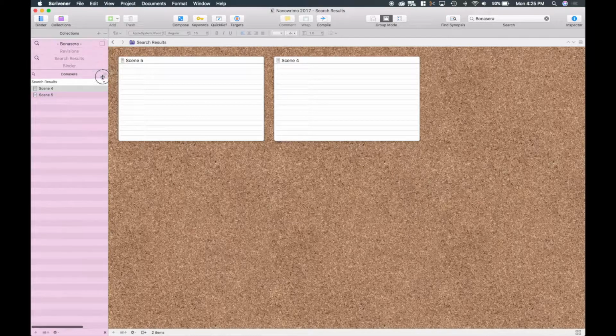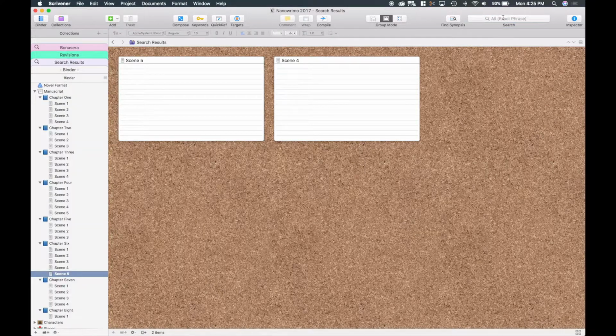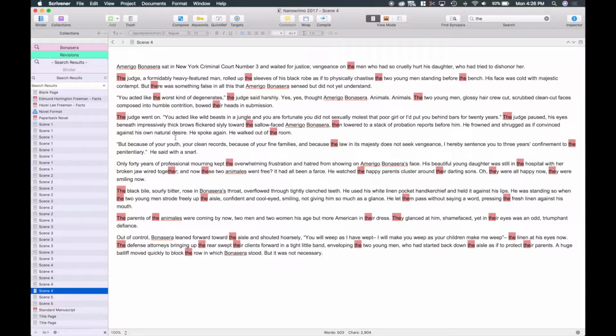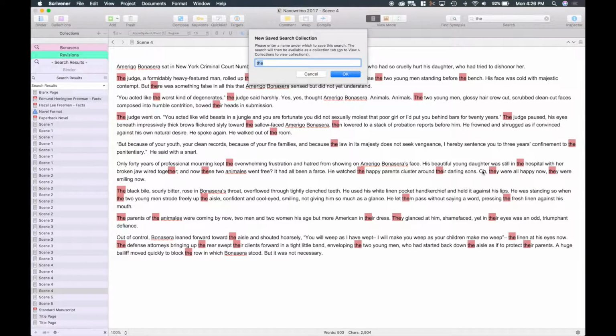And if I go over here to my collections and pull them down, you can see I have a Bonacera collection. I have my revision collection. And the search results still show that. So I'm going to go ahead and type in a new search word. And I'm just going to hit the. And that's going to come up with a whole lot of scenes, obviously. And as you can see, it's highlighting the word the all in this document. And if I were to save that search result, I'd go down to the bottom here. And I'll just name it the.